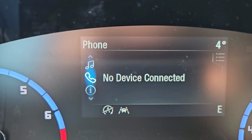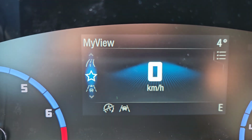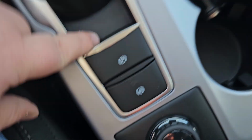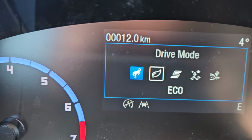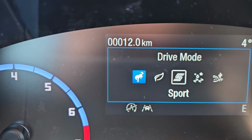audio, device, information about the vehicle, trip 1, My View, and so on and so forth. And we do have our gear shift right there, parking brake, and your GOAT modes. For your GOAT modes, you do get normal, eco, sport, slippery, and sand.